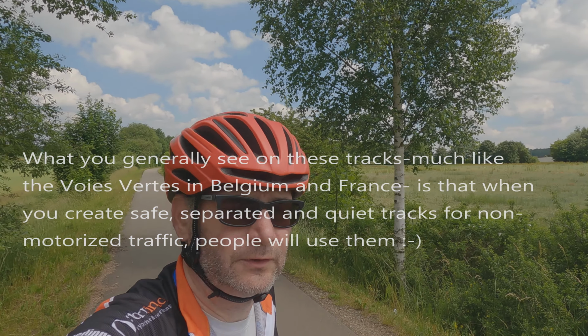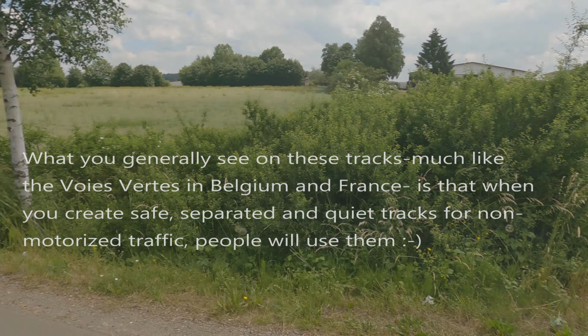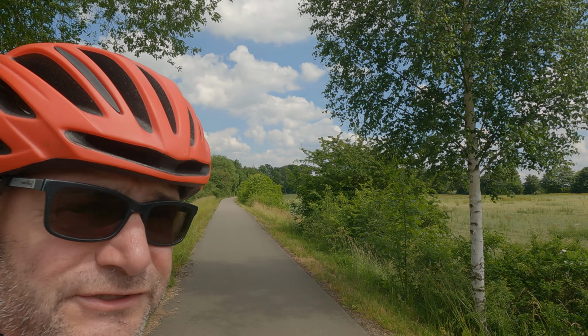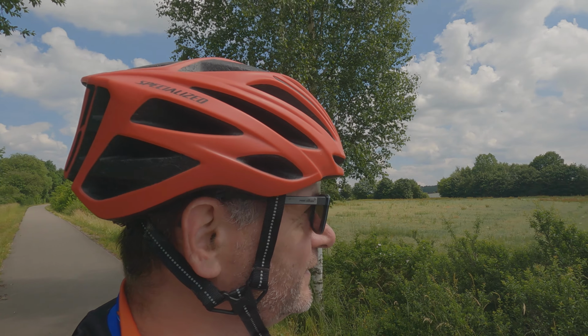Just entered an old railway track, as you can probably tell from the way it's laid out, and from now on the next 15 or 20 k should be sort of flat, which is nice as well. So yeah, let's see.